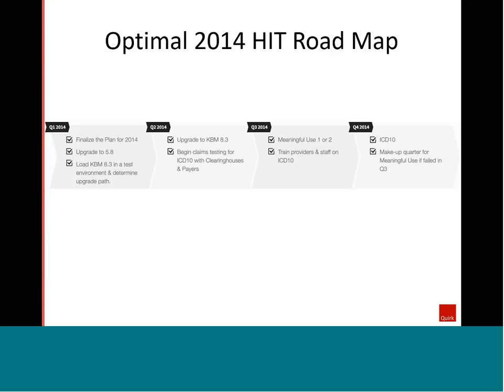In the third quarter, ideally, you want to attempt doing your 90-day meaningful use reporting, as well as train your providers and staff on ICD-10. And in the event that you do not pass meaningful use in Q3, you have the last quarter of 2014 to make up for meaningful use, and then that's also the big deadline for ICD-10 come October 1st.